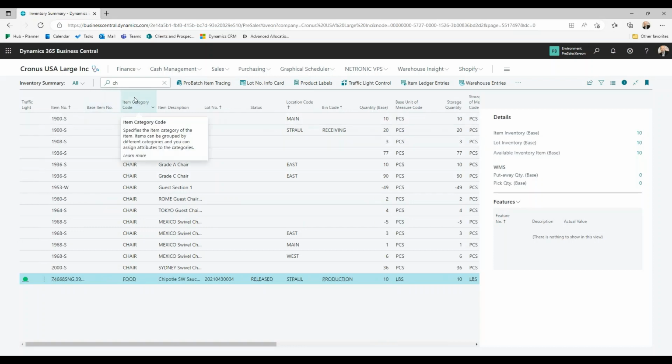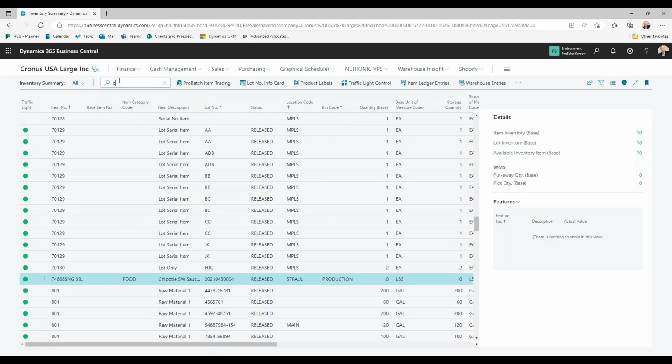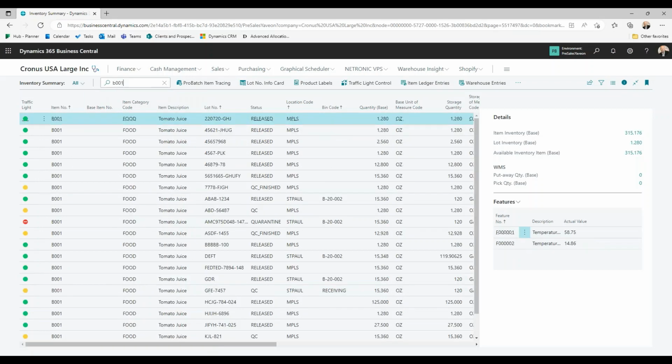Okay, all right, in the next step, let's look a little bit at the quality component. Quality starts with what I would say is features. If I look at a particular lot, we have the ability to identify features, and features would be particular characteristics that we want to track either on an item or on an item at a lot level. And features can also carry a value or a measurement.